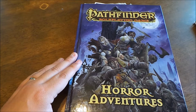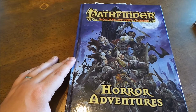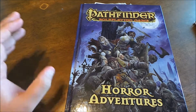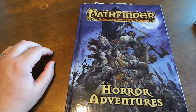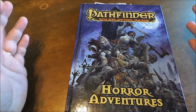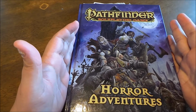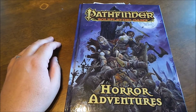It does have some new archetypes, new feats, new themes, new spells, and some optional rules that you can use for non-horror related campaigns. But this is definitely geared for that very specific niche for those who want to run a campaign with that old school Ravenloft feeling to it. So for those of you like me who love Ravenloft and miss those really gritty, dark horror games, you're going to love it. So let's go ahead and get into it.